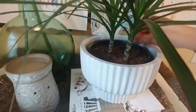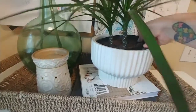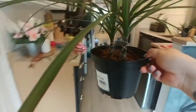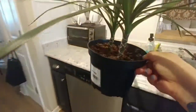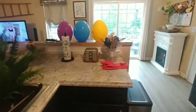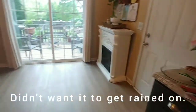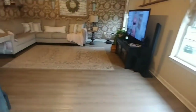But it's feeling kind of dry, so I'm gonna go ahead and water this one as well. Just gonna take it over to the sink. And don't mind the mess, you guys. I was pulling all of my Easter decor out from the backyard and the front porch. So that's why that's hanging there. I just got to put it away.